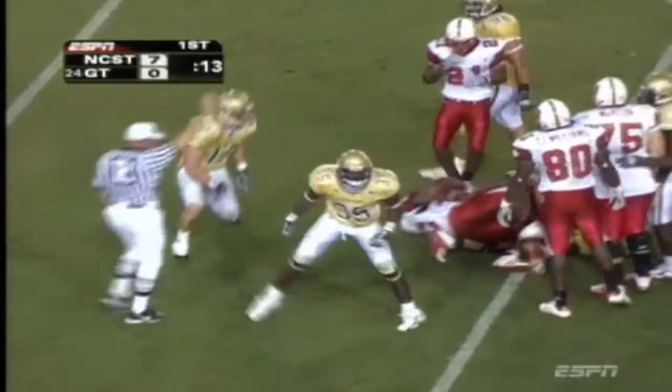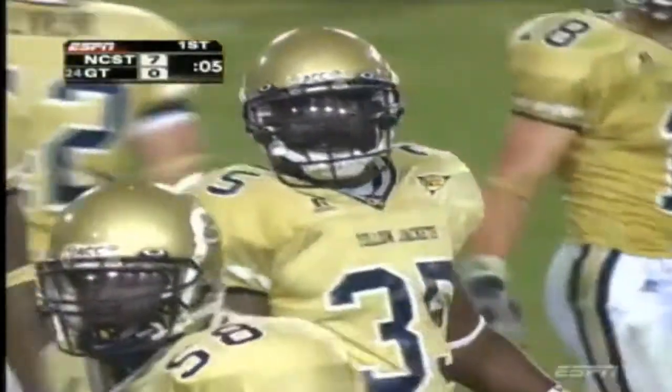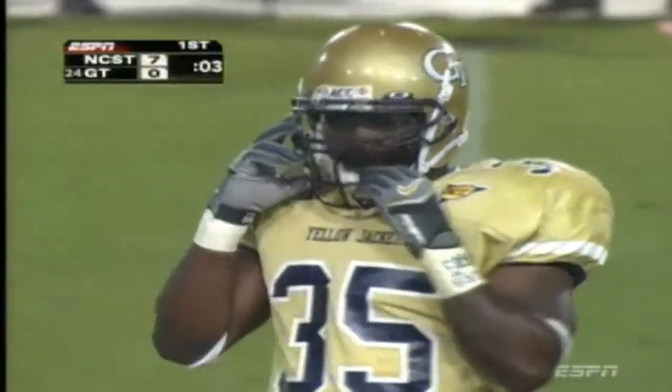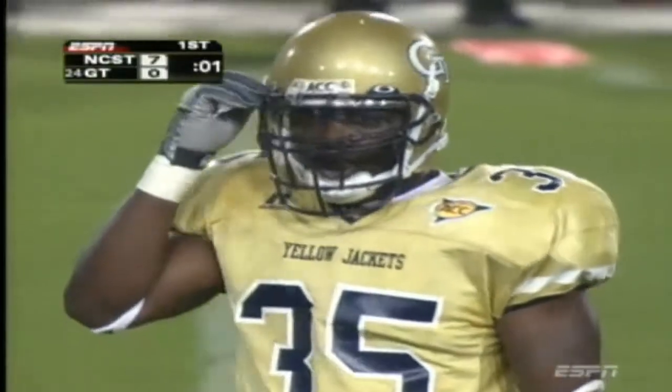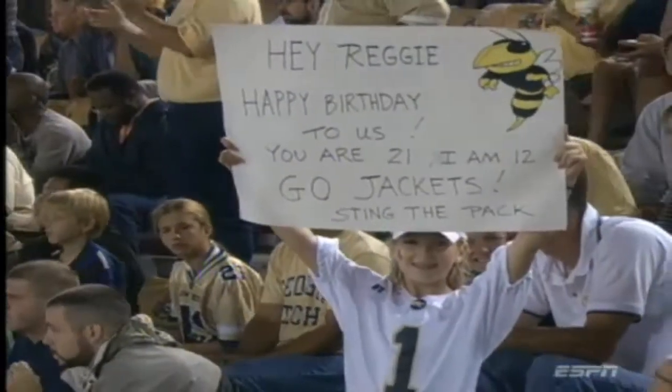No running room that time for Baker, as K. Michael Hall, linebacker out of Houston, makes the play that should end this first quarter. You can see Tony Baker has got some live legs, and he is looking to spring forward. But it's been an interesting first quarter.